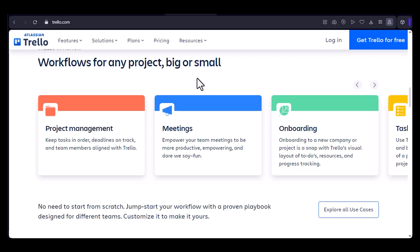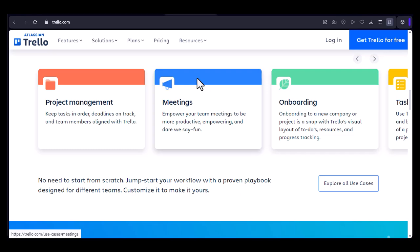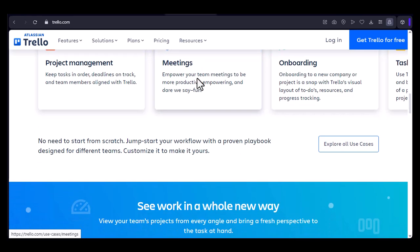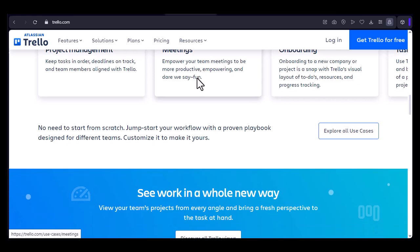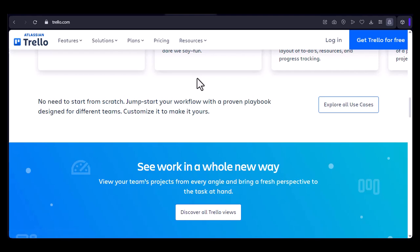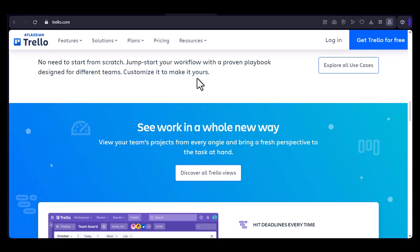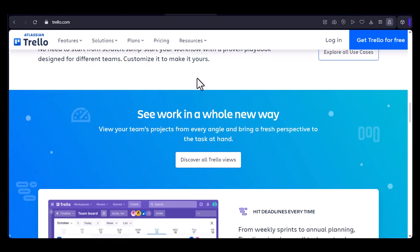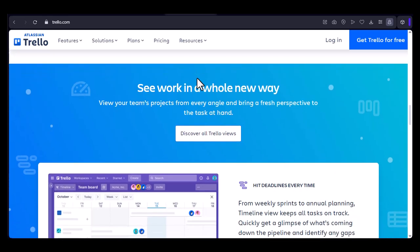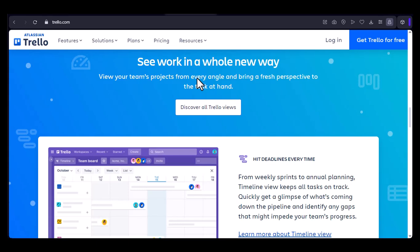Simplicity. Trello's intuitive interface makes it easy to learn and use, even for those who aren't tech-savvy. Flexibility. Trello can be adapted to fit a wide range of project management styles, from personal to team-based. Collaboration. Trello's real-time collaboration features make it easy for teams to work together on projects, regardless of their location. Free plan. Trello offers a free plan with basic features, making it accessible to users on a budget.